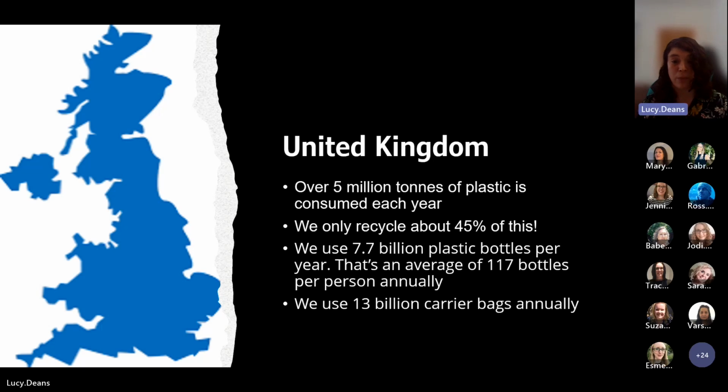We use 7.7 billion plastic bottles per year. That's basically an average of 117 bottles per person annually. The fact underneath, I did not update that one, so this is an old fact. We used to use 13 billion carrier bags annually. Obviously, that changed when we brought in the 5p levy, which I believe now is 10p. I haven't bought a plastic bag in a very long time, so I don't actually remember. Anyway, that is incorrect now, which we will look at later when we look at how things have changed.